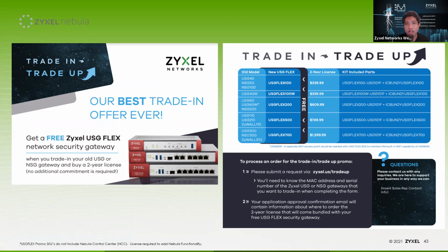You also get to migrate existing licenses. Let's say you have a USG 40 customer who has 6 months left in their UTM platform, and you want them to move to USG Flex because it's a better platform, with higher throughput and more security, or you want to add the secure Wi-Fi functionalities or collaborative defense systems. You actually can migrate the licensing terms from the USG 40 over to the new platform within the MyZyxel platform.